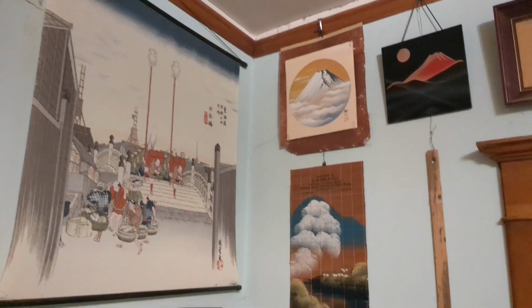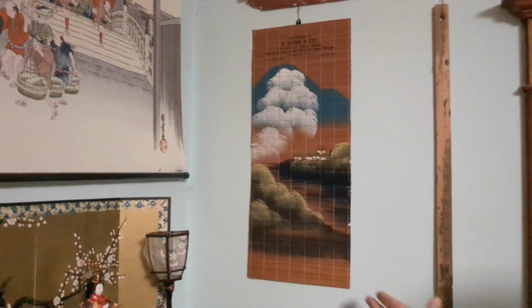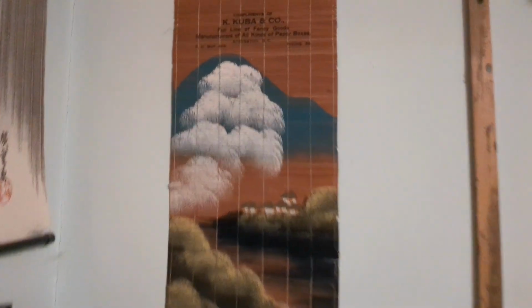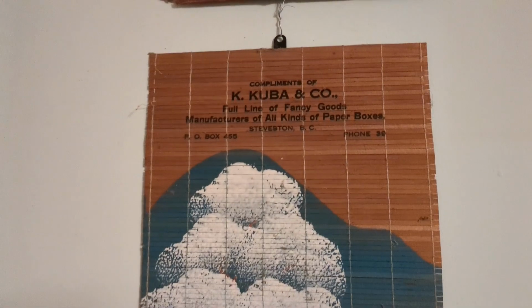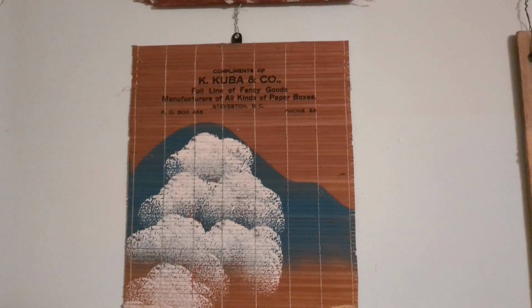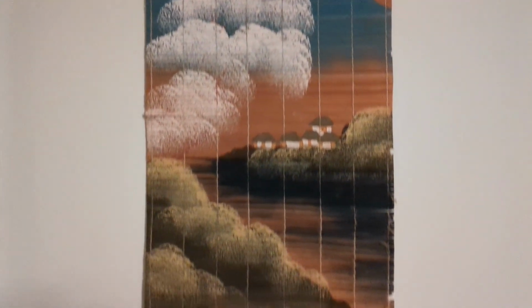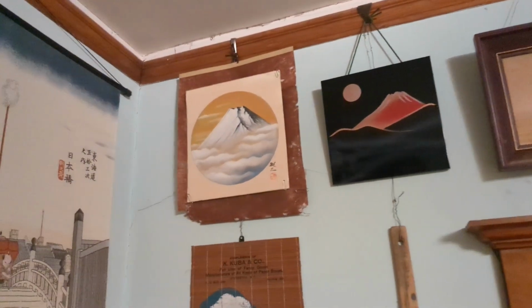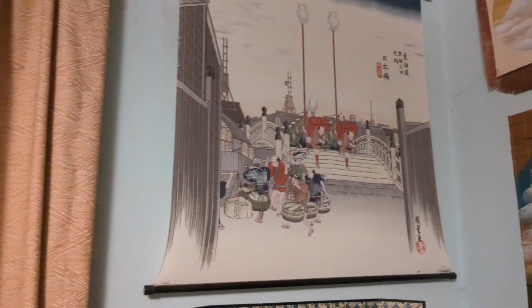Okay, the artwork. This one here is one that I found in the house here. This is from Kubo's store, and this is the yardstick from Kubo's store. So that was a piece of Japanese artwork. They did their artwork quite often on, I guess, bamboo strips. And up above we have two different pieces of artwork of Mount Kilimanjaro. And I don't know what that one is at all.